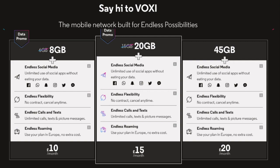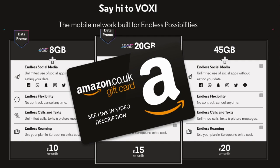If you use the link we've put in the video description, you'll receive a £10, £15 or £20 Amazon voucher after your 2nd month, depending on the plan you pick. I'm currently using a Voxi SIM in my phone and have been very impressed with the speed of connection and the impact on my data usage with the unlimited social media.